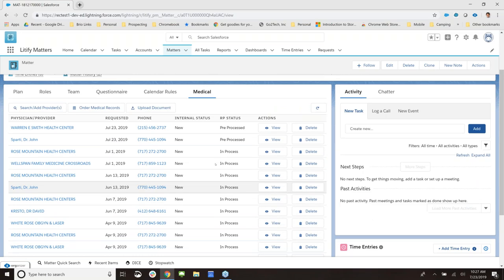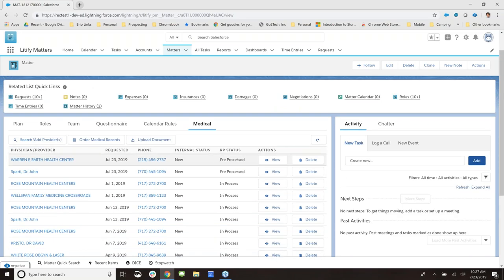Once you submit that order, you'll see that the order is in the pre-process state. That means that we're waiting to send that order over to the Release Point system. And you'll notice that that quickly moves to in process. So in the back end, Litify and the integration is waiting to send this information to Release Point. Release Point has now said they've got the information, they've got the order, and now the order is in process.